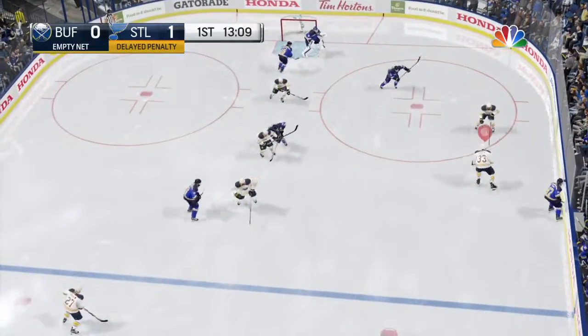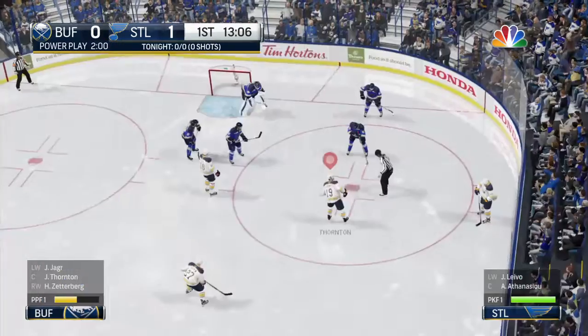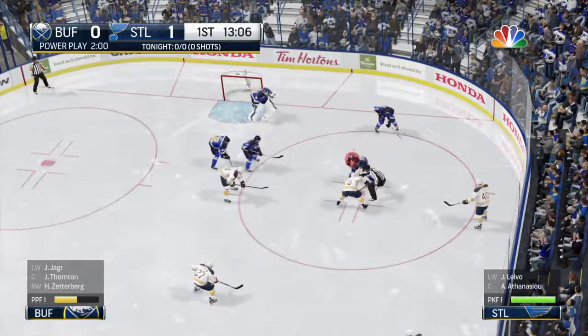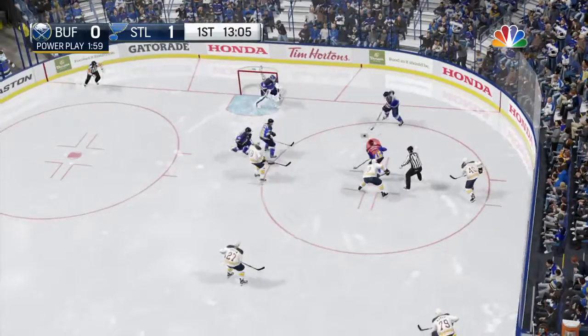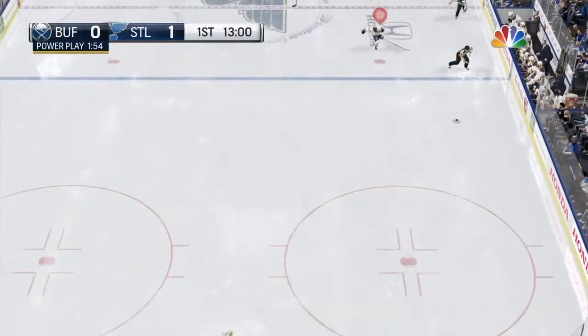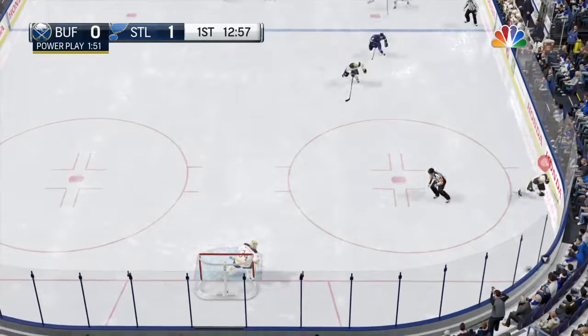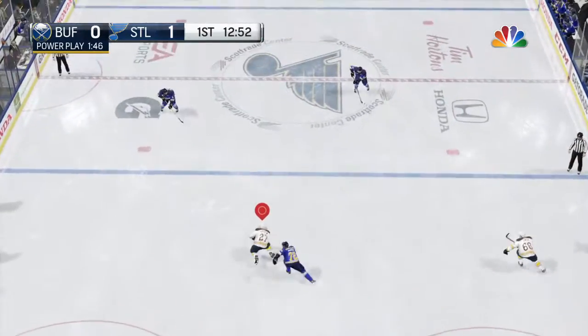Oh, great block. Play is stopped, and now we'll hear the call. St. Louis has been handed a penalty. You can slow the man down, but you can't interfere with him. That's why they get 2. But they'll have to drop back as this has been cleared out by Del Zotto. Buffalo's in their own end, and they've got it.